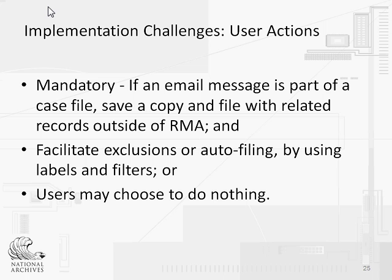So, what were our implementation challenges? As you can imagine, user actions. Because we realized that a lot of records are not just email records. We have case files here. Those of you who work with appraisal archivists know that we have records scheduling case files that have a lot of back and forth, a lot of analysis, a lot of other different kinds of files involved in them, pen and ink changes, signatures. So we had to implement a policy that said, if an email message is part of a case file, save a copy of your email, print it, and file it with related records outside of the RMA.